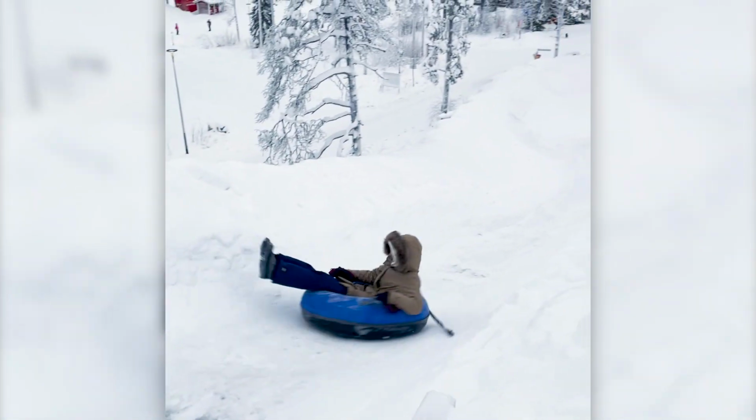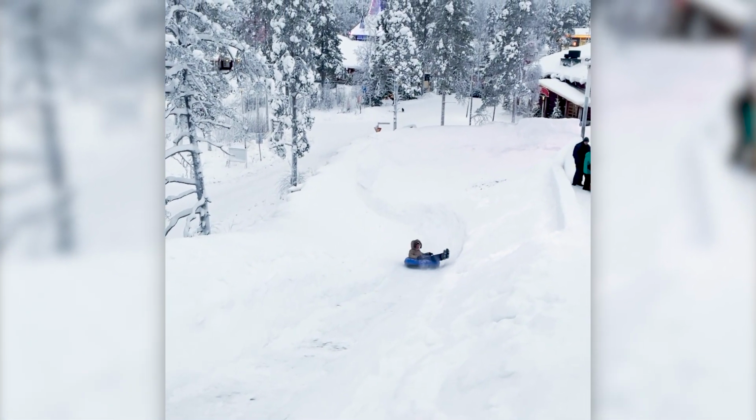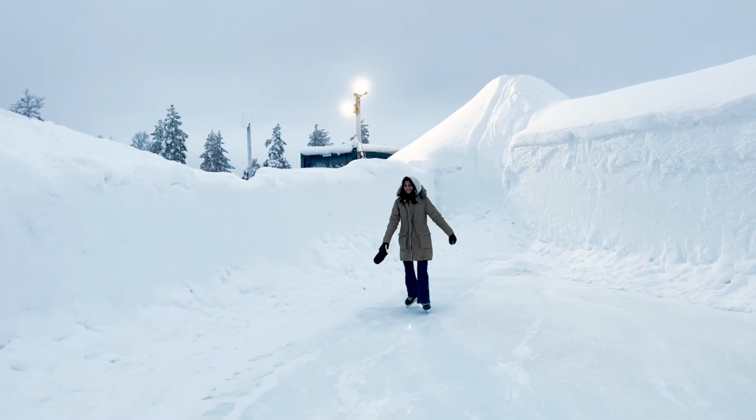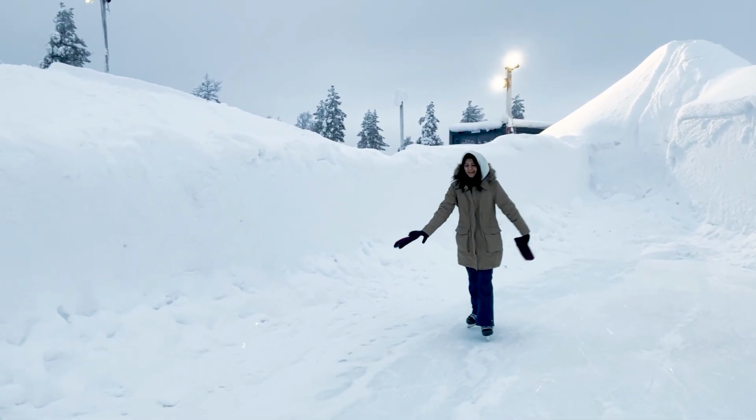Inside there are big ice slides that you can do unlimited times, and there was an ice skating ring, which I think is super small, and there's a restaurant and a bar. So my tip is, if you go there, go to the glass bar and order your drink in an ice glass. Once you finish your drink, you can just throw it at the wall and smash it. Apparently that's the thing they do.